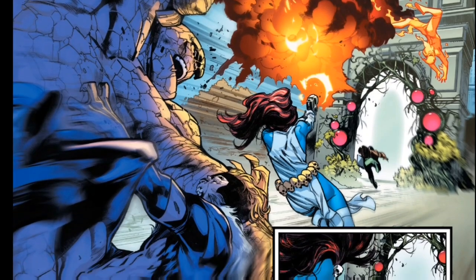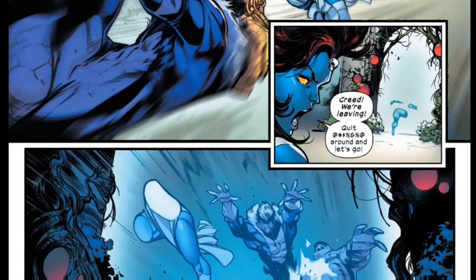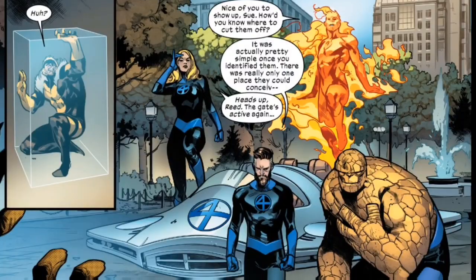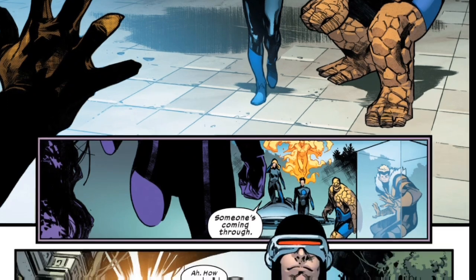So we go back to the Fantastic Four and the Brotherhood of Evil Mutants, pretty much going at it. Toad and Mystique are going through the gates. And Mystique's like, come on, Creed, let's go. He does a jump kick off the thing and tries to go to the gate. Then he's in a force field because Reed and Susan Richards show up. But then somebody else also shows up through the gate.